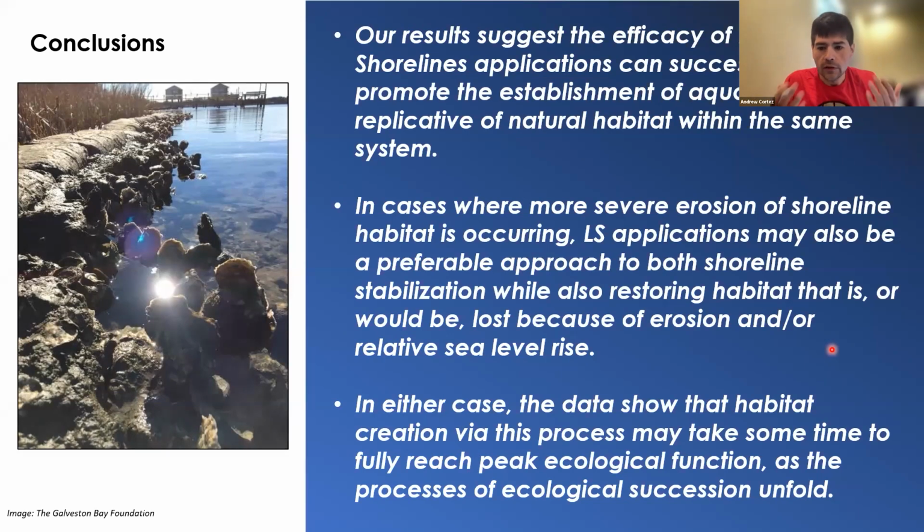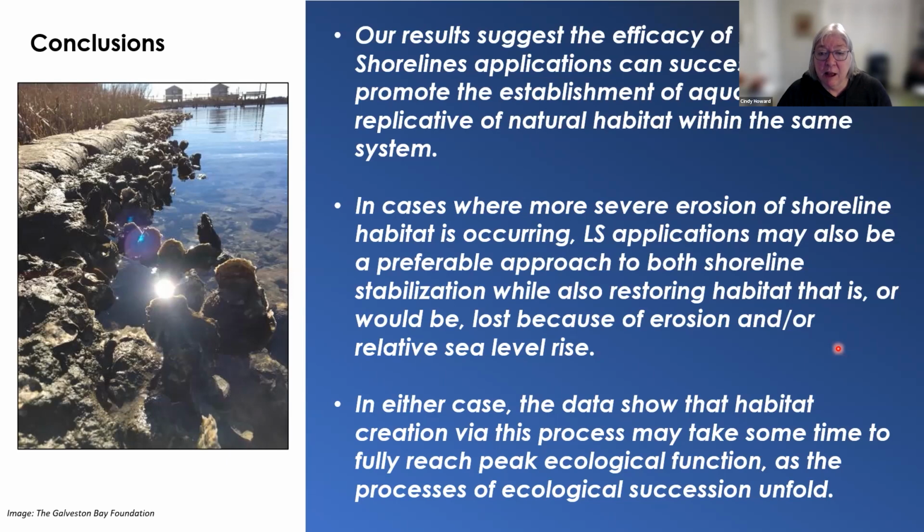Let's say an owner does decide to install a living shoreline, and I know you and your team did an extensive study of how successful they were, but what can landowners do? What are the most important parameters to test and the easiest way to monitor the success of their living shoreline? First of all, if they are working with Galveston Bay Foundation, they can recommend what they need to use and how to put it in, and can help with all of that. They've got a whole group there that this is what they do now.